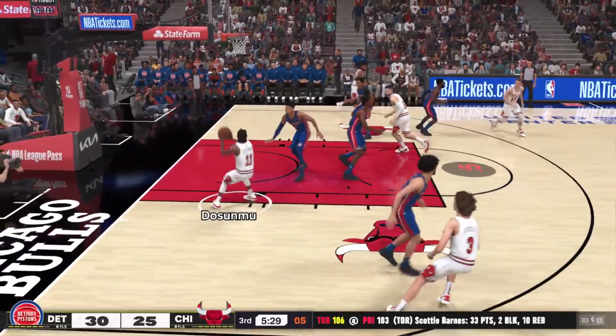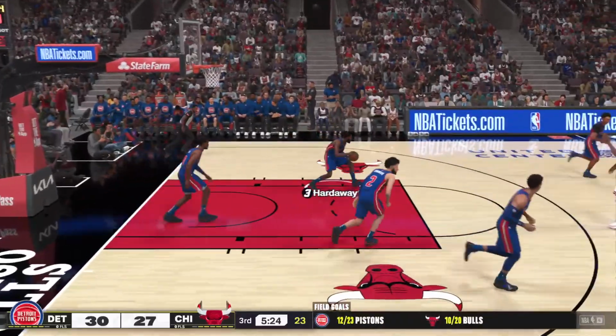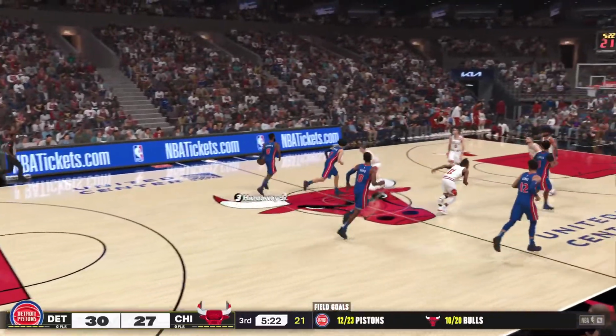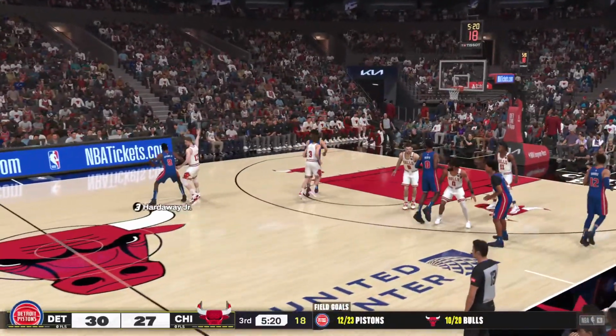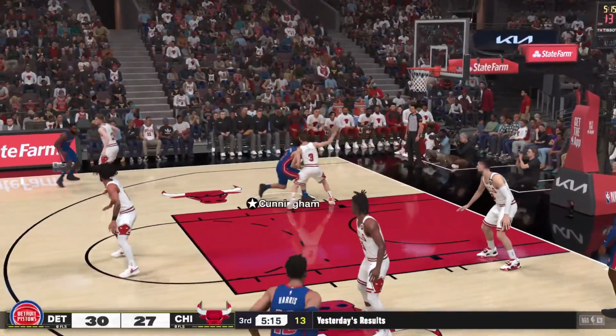Dosunmu with it. Over Harris. And a little luck that time, but it drops. Dosunmu's got 6. For years, it seemed like the league was going to go smaller. But lately, Greg, it seems like size is back in fashion.